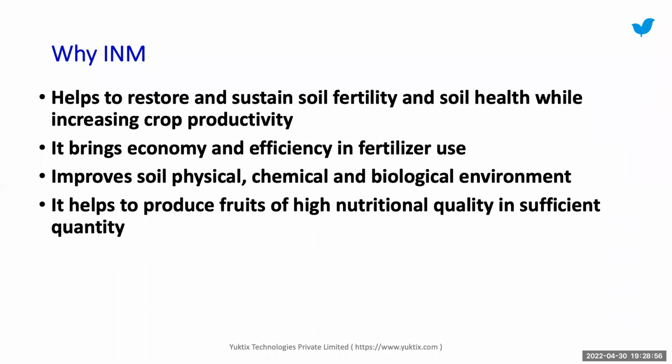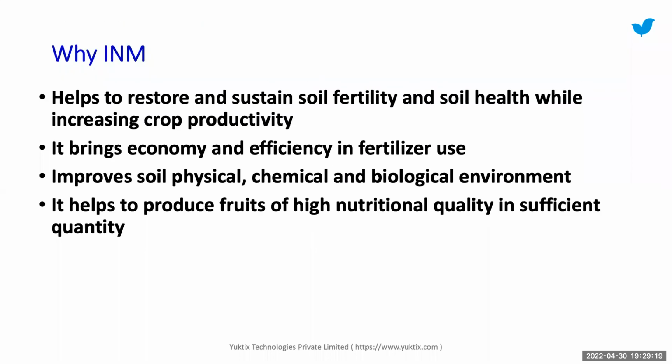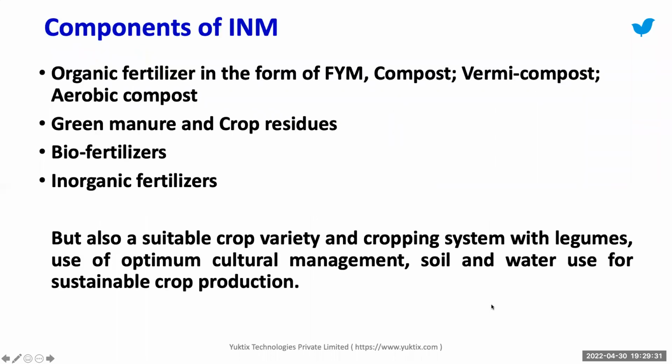And also it brings economy and efficiency in the fertilizer use, and improves the physical, chemical, and biological properties of the soil. Nutritionally also it helps, because if the soil is deficient in boron or phosphorus, the produce will also have a deficiency of that particular nutrient. So to have good nutritional quality of the produce, we need an integrated nutrient management system.